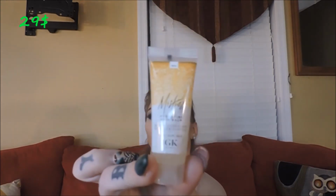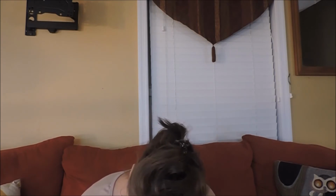The next product is IGK Mistress Hydrating Hair Balm. Why you'll love it. This ultralight balm uses coconut oil to detangle, repair, and smooth your strands. How to use? Start with a dime-sized amount and work through damp hair from mid-length to ends. Add more as needed and style as desired.